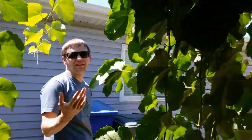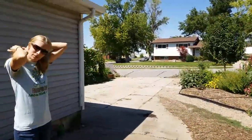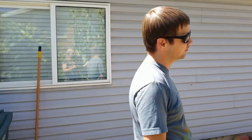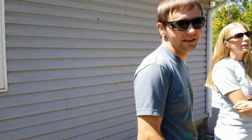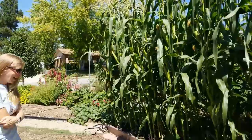We try to incorporate things like arbors to make it look really nice, have kind of a feature, but it's also really productive. Grapes love being on an arbor. They get tons of sunlight. They're well suited for arbors, and it's easier to keep them under control, I think.